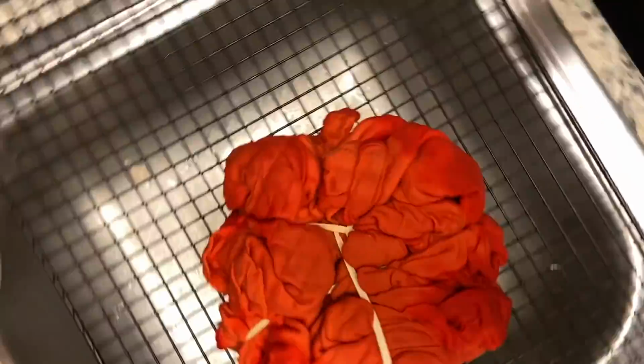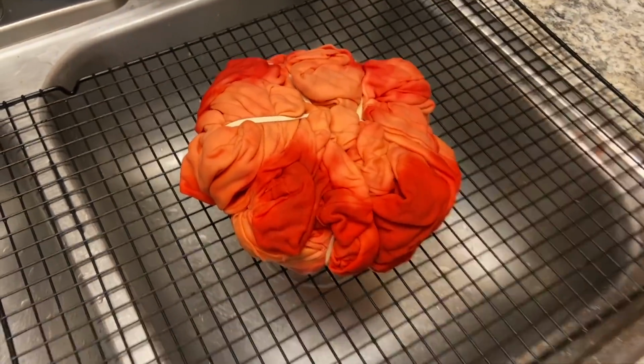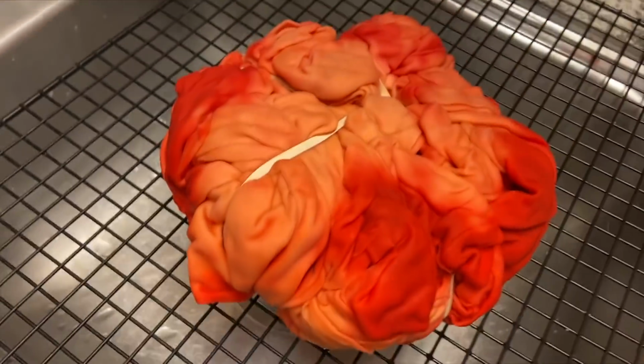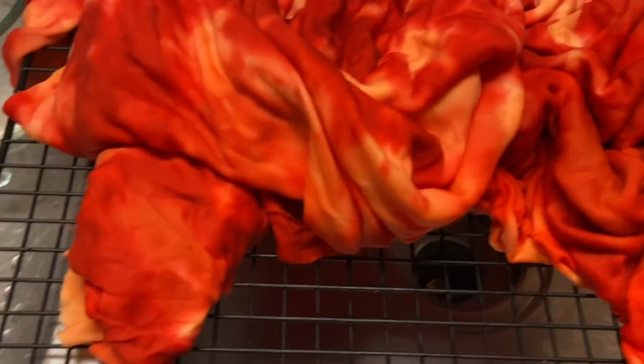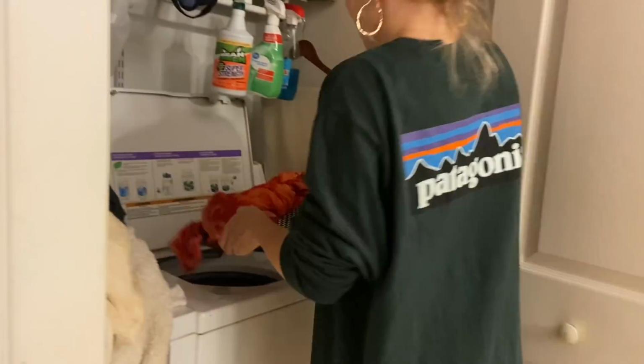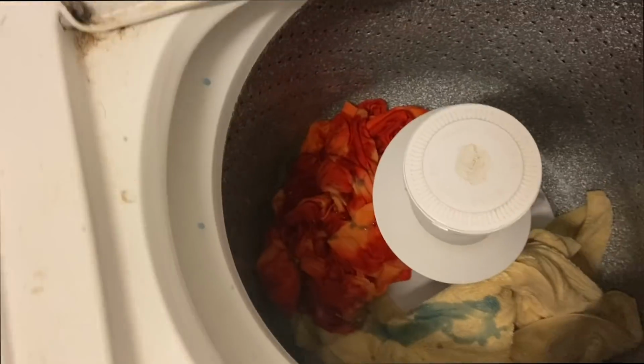After about 10-15 minutes, it started to really look like the color that I wanted it to be. I don't want it to be completely white. I like the orange, lighter and darker feel. So I took out all the rubber bands, and soap is really the only thing that's gonna stop this bleach from reacting. So in order for it to not turn any lighter, I gotta toss it in my washer.